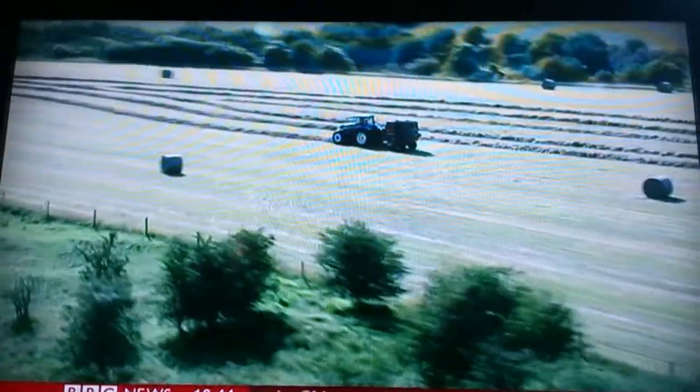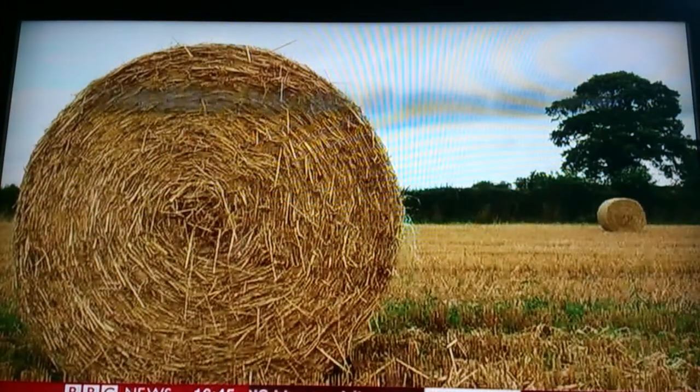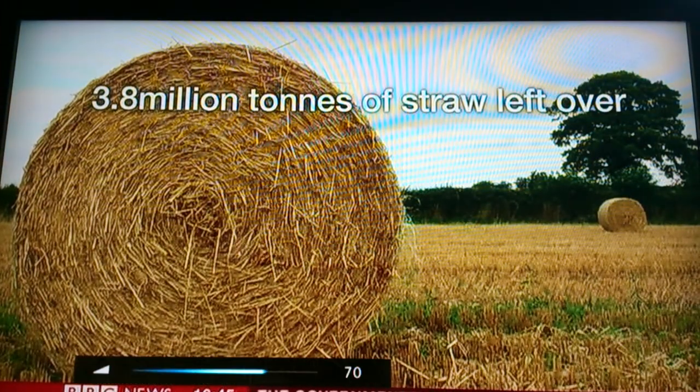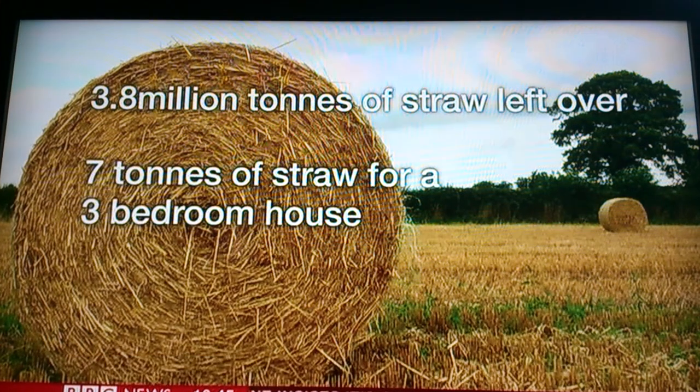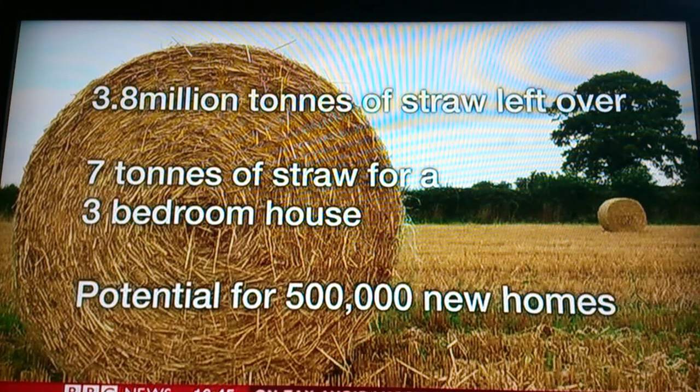It's also a sustainable material we can grow, the leftover stalks from cereal crops that are normally used for animal bedding. Nearly 4 million tonnes of surplus straw are produced every year in the UK. It takes just over 7 tonnes to build a 3-bedroom house. That means that there's potential to grow the material for 500,000 new homes every year.